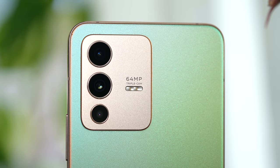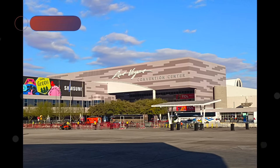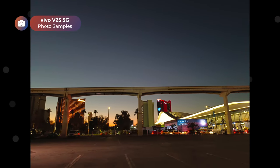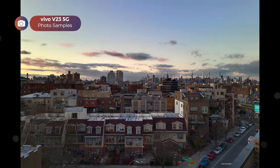The V23 has three cameras: an 8-megapixel ultra-wide camera with a 120-degree field of view, a 64-megapixel wide camera with an f/1.89 aperture, and a 2-megapixel macro camera. Here are some photos I took at CES in Las Vegas, and a few more from back home in New York.